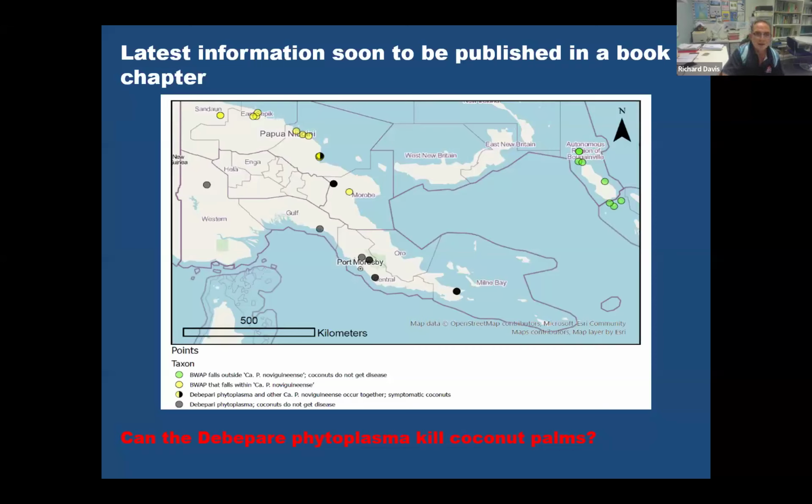The darker dots we called the Debbie Parry phytoplasma, after the village in PNG where we first found it many years ago, 2011, I think it was. That one is the most common one in PNG. I just want to put it out there, we can talk about it later: we're getting some circumstantial evidence that even though this one fits within the Candidatus species Novaguinense, it seems that it can't kill coconut palms. Just circumstantial evidence, no proper experiments. It's something that needs further work.